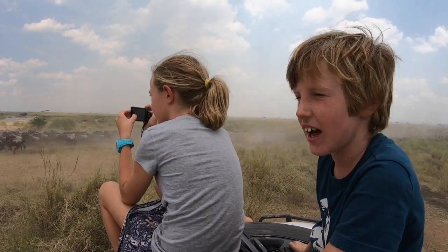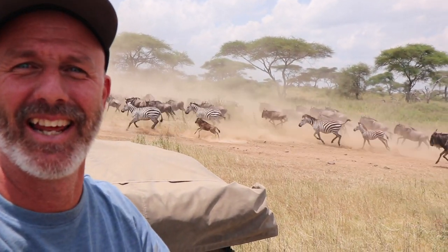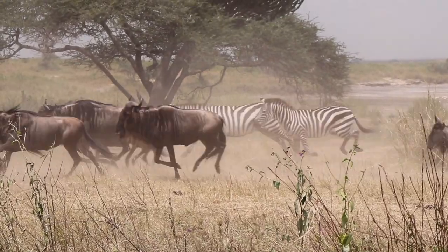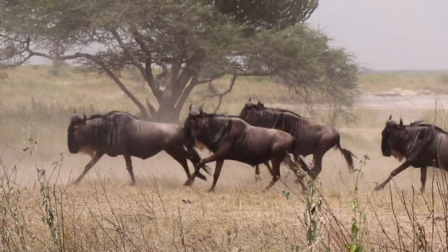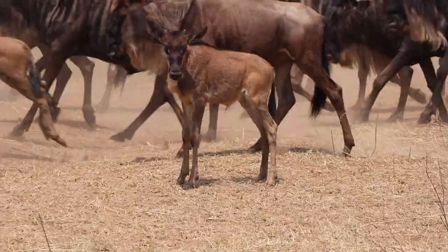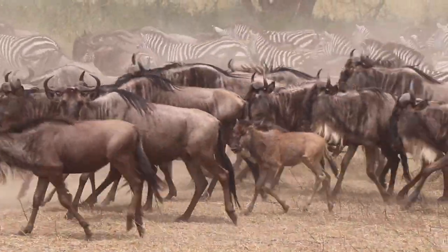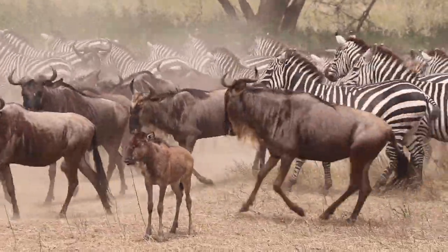Thing I've ever seen in my life. This is insane. We're literally parked watching the entire migration run past. I mean, look at that. It's crazy. Absolutely insane. There are tens of thousands of wildebeest and they're all filtering through this one gap. It's impossible to describe. Behind me here, it's just dust and it's insane. And the hooves and the noise, you can't describe it. It's the most incredible thing.